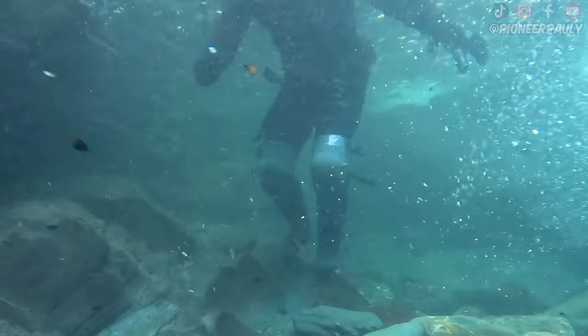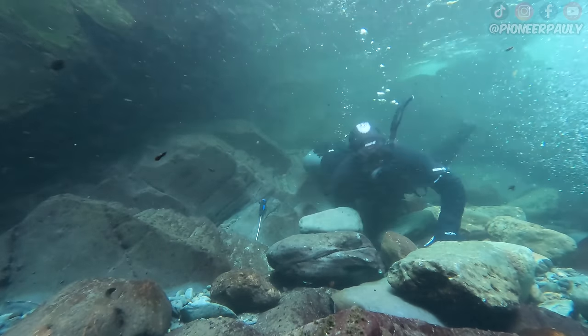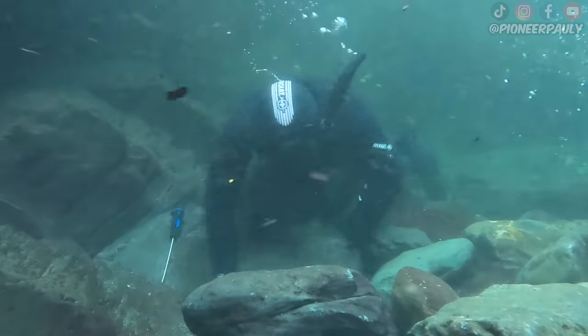It's actually quite peaceful just to dive down without any air and become numero uno with nature. It allows you to move rocks without any bubbles, which doesn't really do anything, but just imagine.